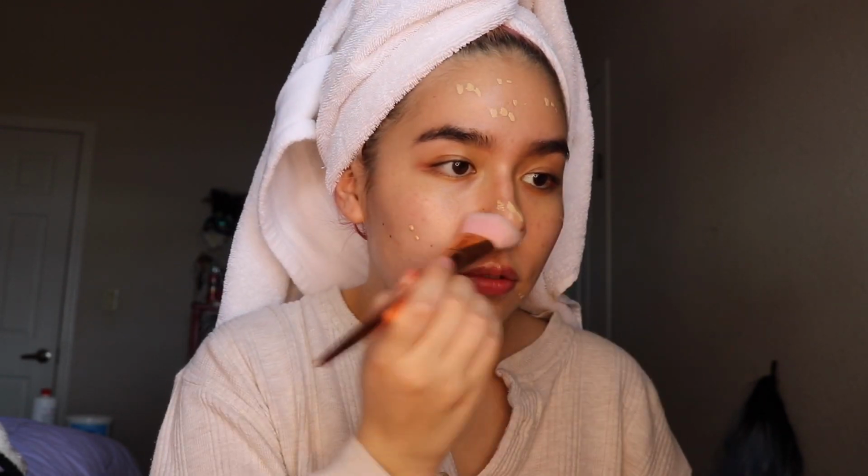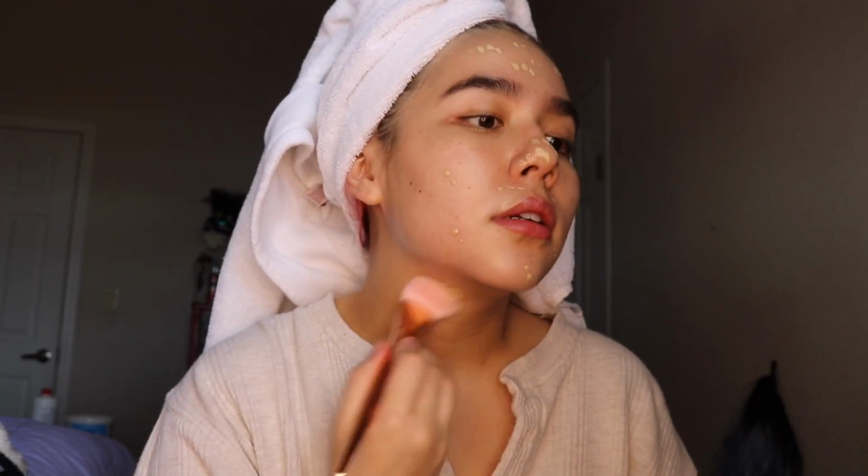I'm going to take a little bit of glowy foundation that I have on this brush, put it all over my face, and then take a beauty blender and pounce it in. Not necessarily to even out my skin tone, but I think it looks really cute, and it's something else for the bronzer to stick on, and all the other things we're going to be doing. And this foundation isn't too full coverage, so you should be good.